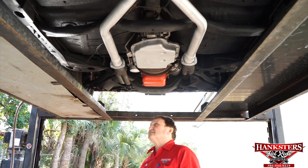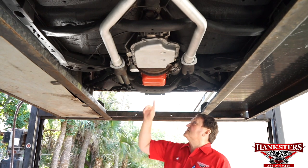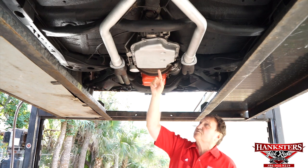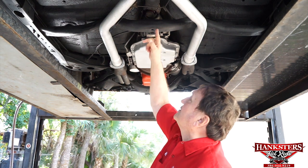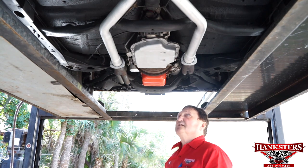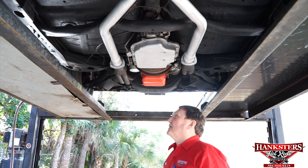Frame is really, really nice on this vehicle. Again, you can see no leaks on the engine, no leaks on the bell housing area, and no leaks on the transmission or the tail shaft, which also has a new U-joint on the drive shaft. Parking brake intact and functional.